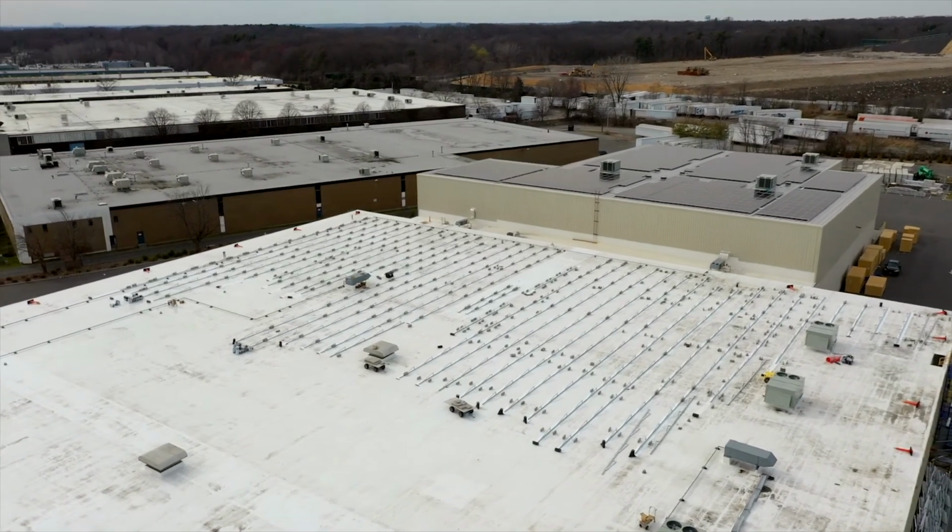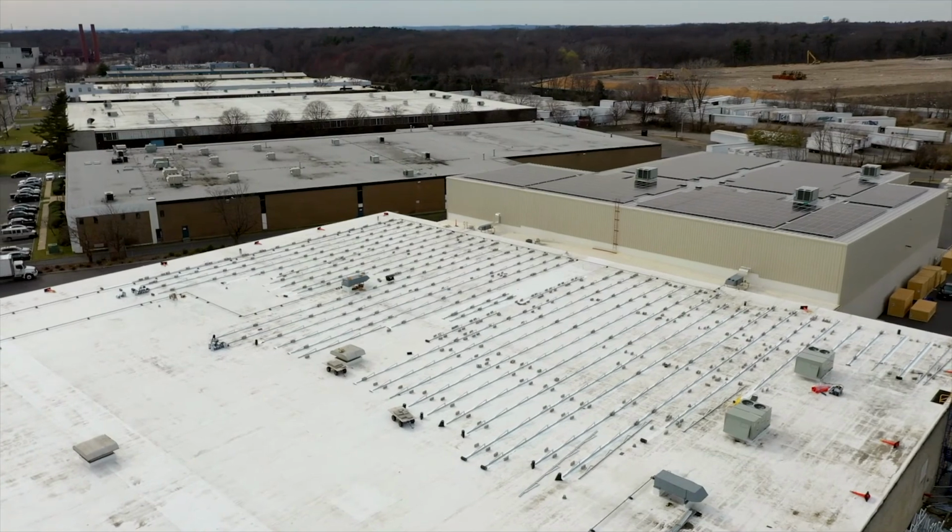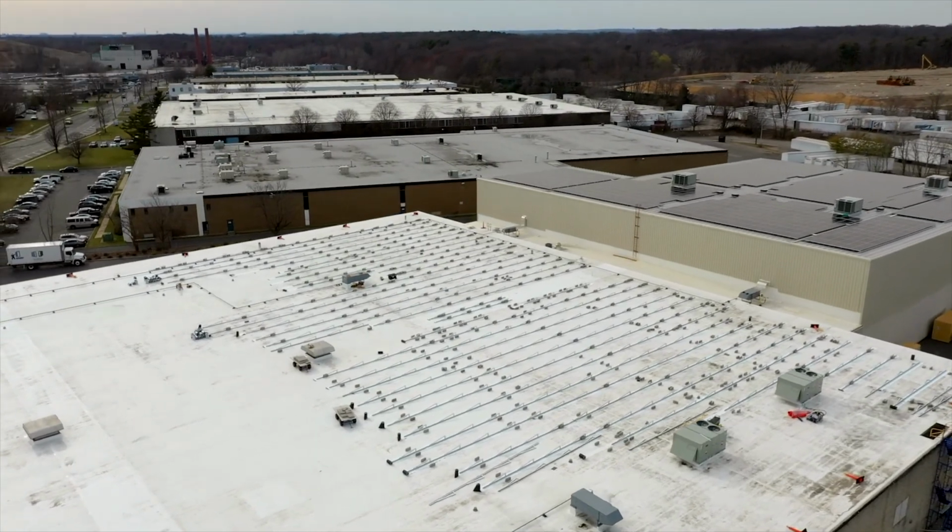So we've done things like geothermal, where our office space is cooled and heated by a geothermal well that we have outside our building. It also cools the water that we use in our manufacturing processes. Solar was the continuation of that process.